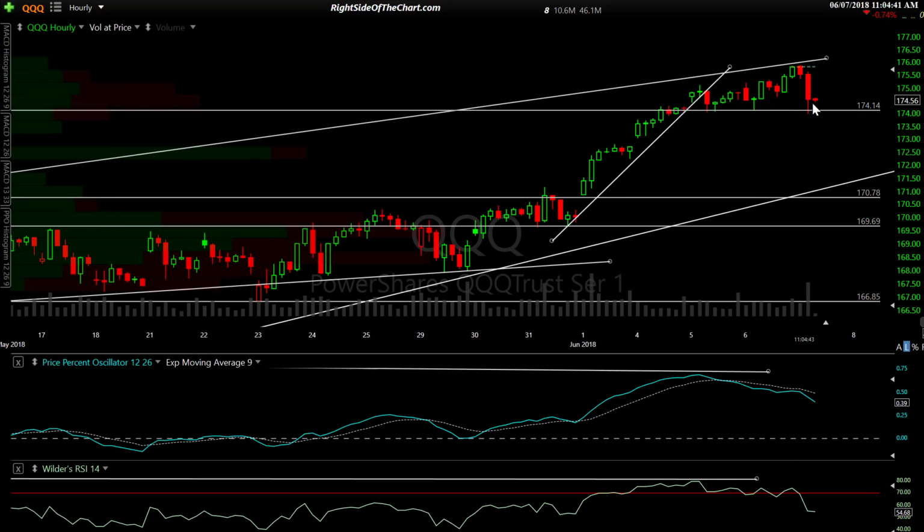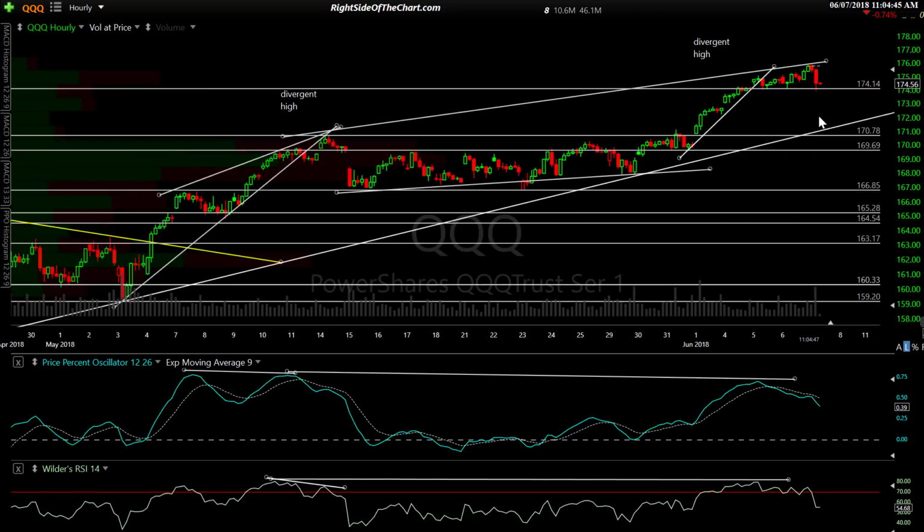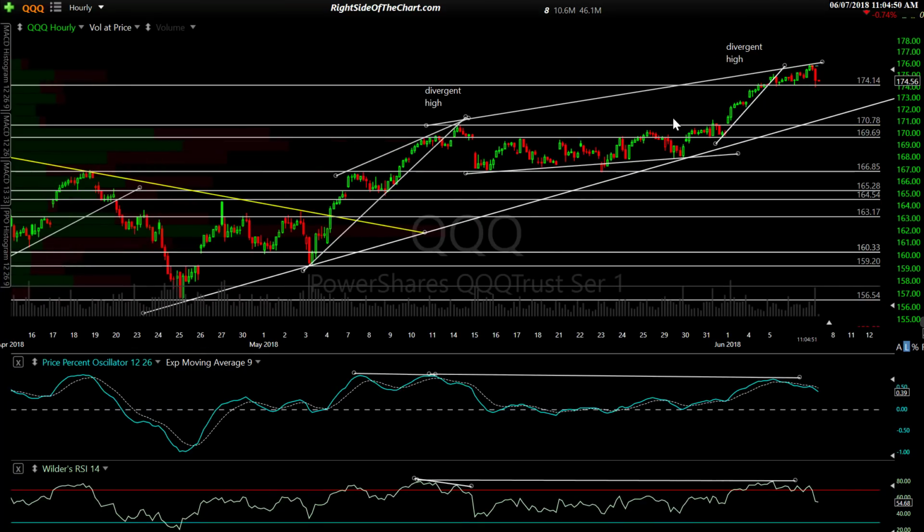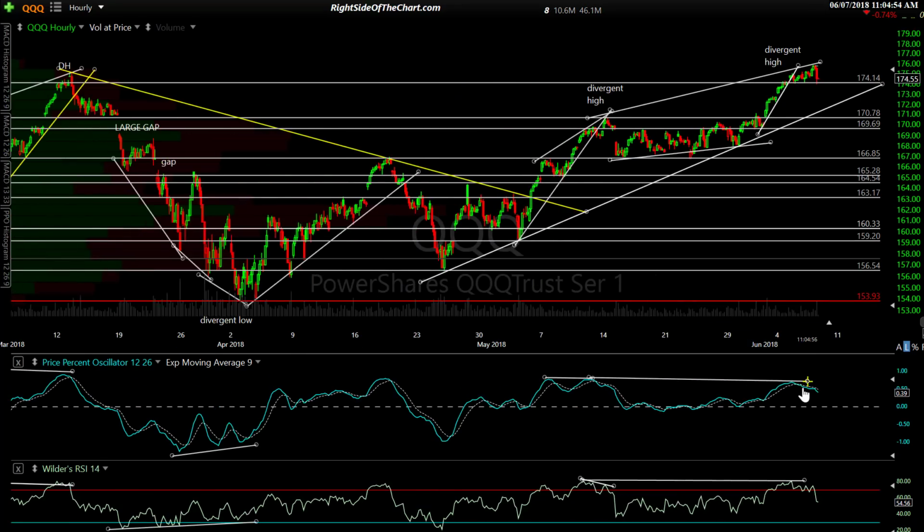Put a little line here. Let's keep it simple. We need to break below today's lows. If we do that, we take out that trend line I just showed you on the NQ. That'll most likely trigger the next wave of selling. This is a 60-minute chart of QQQ, my favorite swing trading time frame. Of course, I have to align everything with what the daily charts are telling me.